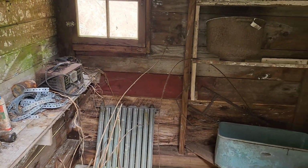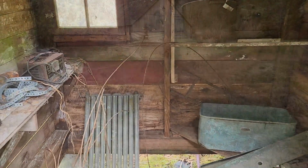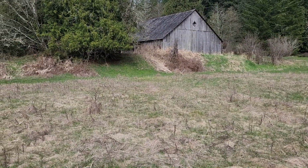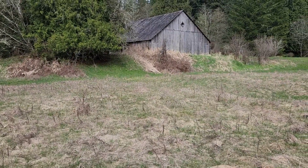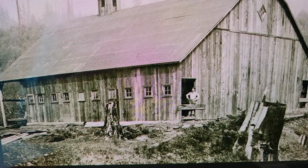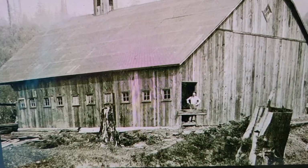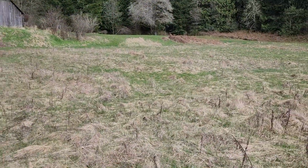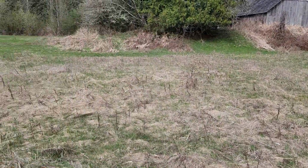Take a look around in here. So a milk house in those days would have been a little more organized. They quit milking cows in about 62. And the one story I got was because the milk truck wouldn't cross the bridge no more. And they did a little bit of moonshining back here.